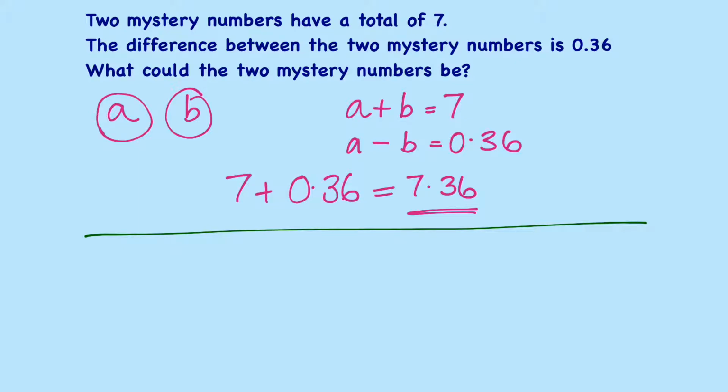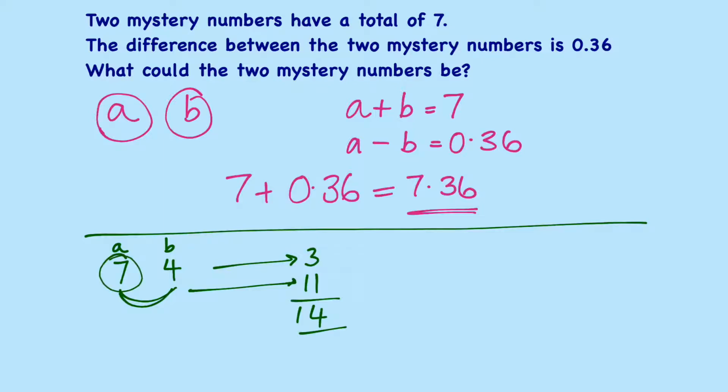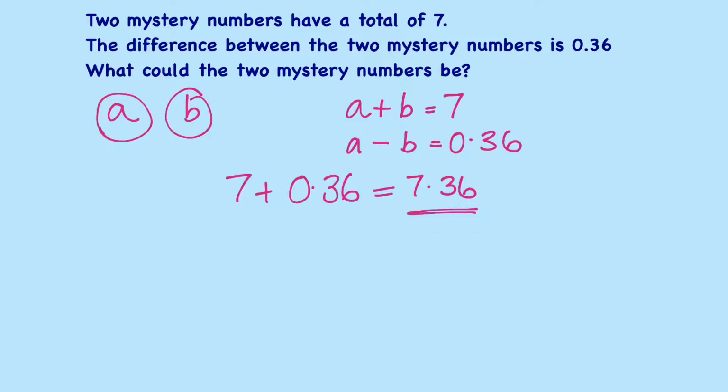Let's say that I knew that my mystery number A was 7 and I knew that my mystery number B was 4. So let's say I knew that already. So the difference between them, between 7 and 4, is 3. And the sum of those two numbers is 11. So the difference between 7 and 4 is 3, and the sum of 7 and 4 is 11. Now if I add 3 and 11 together, I get 14, and 14 is the double of one of my original numbers, 7.